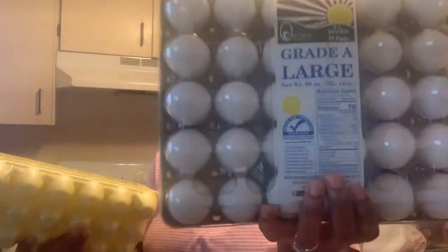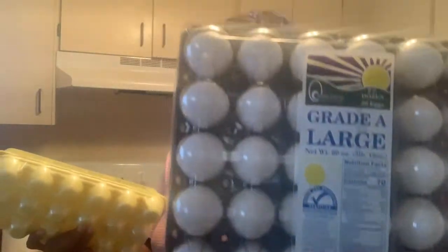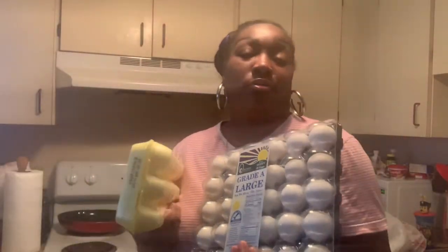Y'all know my family, we love some eggs. So I bought these from Harvey's. And I bought the large ones also as well. Because, baby, we will fry them and boil them. Ain't nothing like a boiled egg, baby.